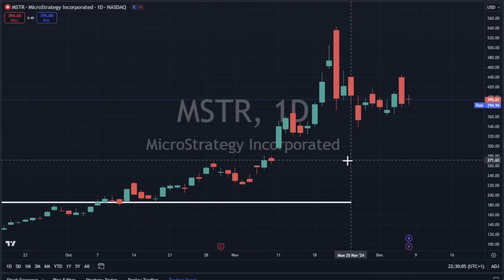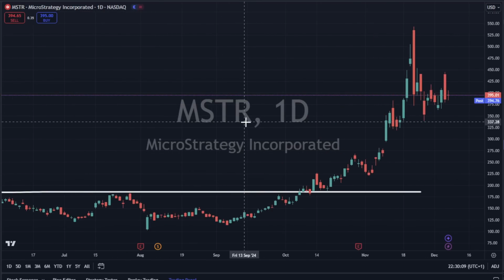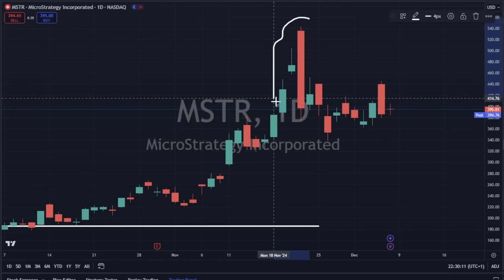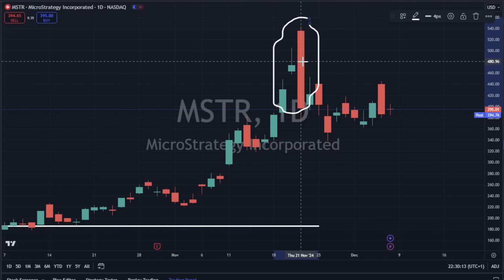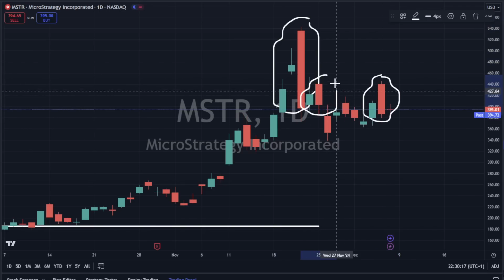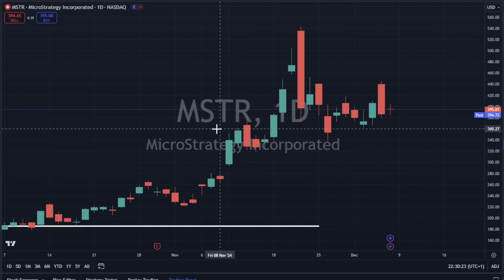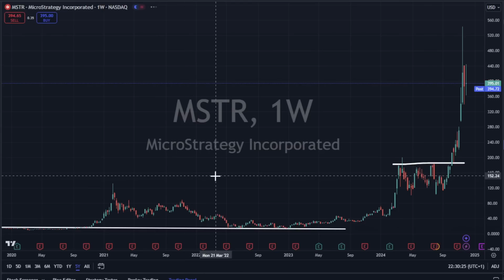MicroStrategy, it's up, lost some momentum. This still doesn't look good to me. Whenever you start getting these big red candlesticks that are reversal candlesticks too, and they're starting to show up, that means we could see a potential rollover. It doesn't mean we get that outcome though, but that's generally what we see.